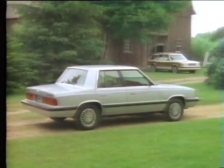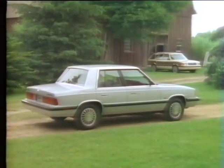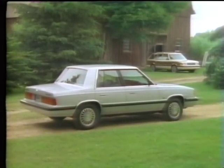The 1987 Plymouth Reliant K. The pride is back, born in America.